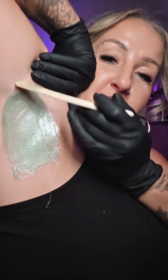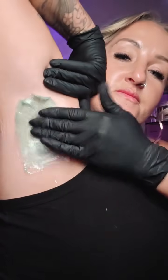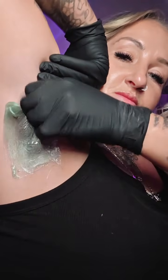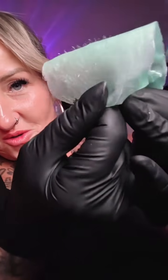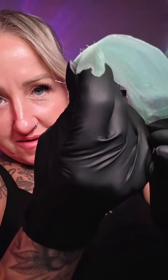Look at that. Dry time is amazing. Whoop. Not quite ready yet, but that's okay. Ooh, yeah. Oof. That was a great one. So as you can see, my hair's growing all different directions. So sometimes that first strip, that downward strip, doesn't grab it all, but look at that. Fabulous grip.